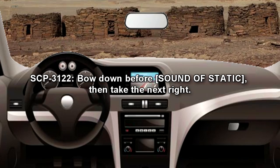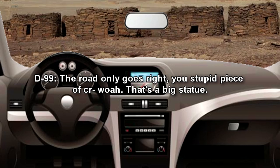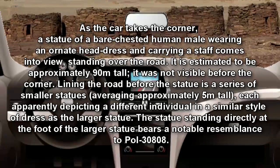Bow down before. Then take the next right. The road only goes right, you stupid piece of crap. Whoa. That's a big statue. As the car takes the corner, a statue of a bare-chested human male wearing an ornate headdress and carrying a staff comes into view, standing over the road. It is estimated to be approximately 90 meters tall. It was not visible before the corner.